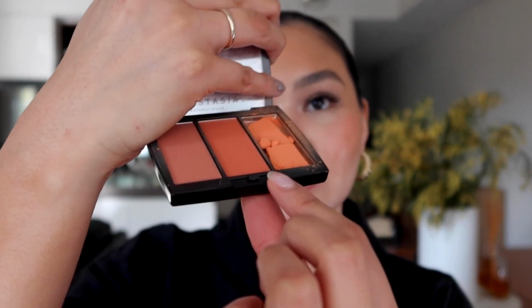I'm embarrassed to show you this because it's actually broken, but there is the same shade in the blush trios, but this is the powder formula. This is my favorite shade, which is this one here. And whenever I wear this blush, I always get questions about it. So it's just so good, so pretty, and just really fresh. I'm so tan right now.